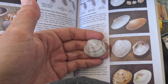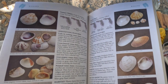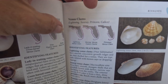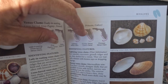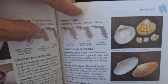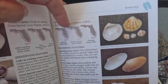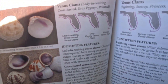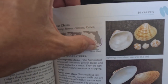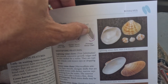And that's not a really common shell for this area. It's rather uncommon. And I'll show you that here. This tells you your distribution. If it's a double line instead of a solid one, that means it's not often commonly found. Lightnings we find here, and sunray Venus and calico clams we find here. Lady-in-waitings, they're very, very easy to spot. But this princess Venus clam is a little harder to come by in our neck of the woods, which would be right there on the map up in Tampa Bay.